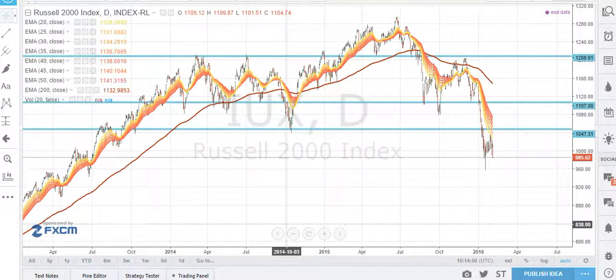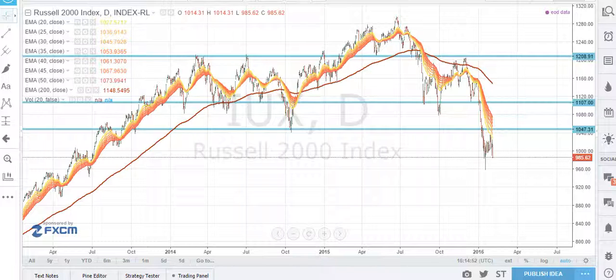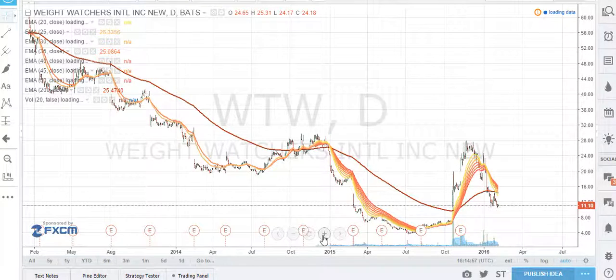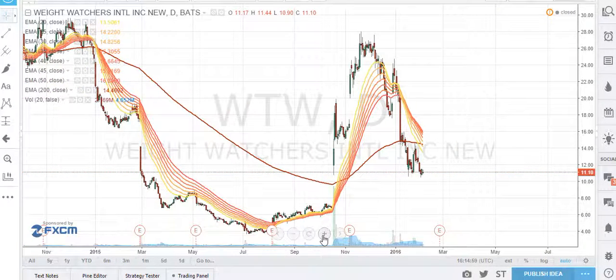So with that said, let's go into our current positions. With Weight Watchers, we are short here. We are currently up, I think, 14% in this.